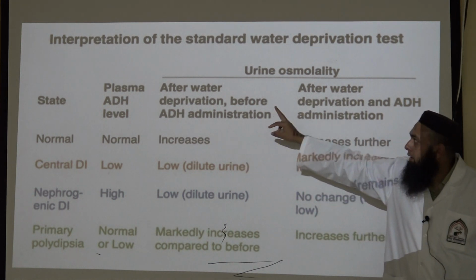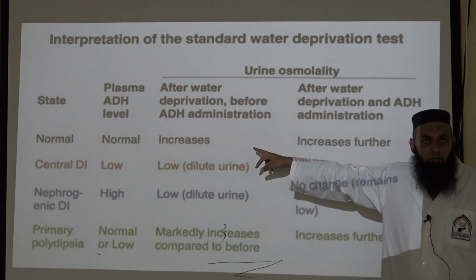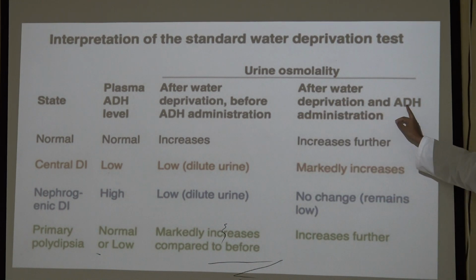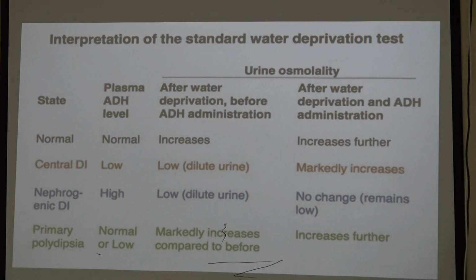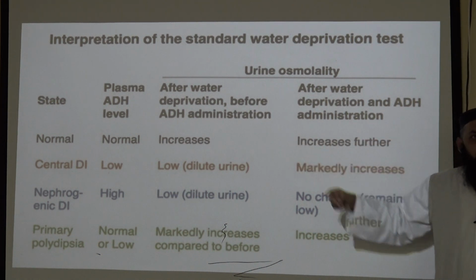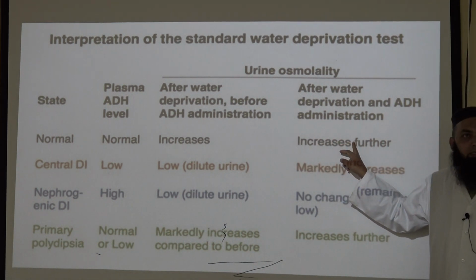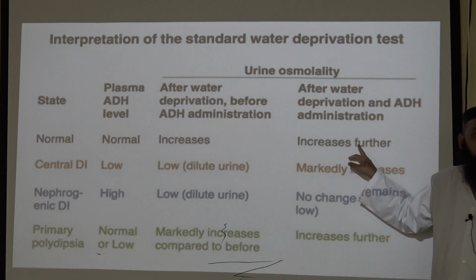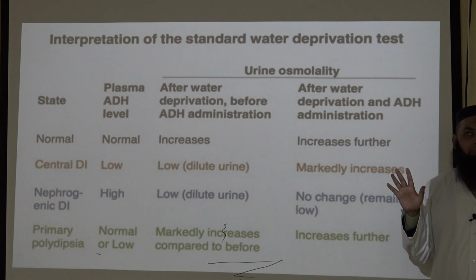Normal ADH level. After water deprivation, the urine osmolality increases, which is normal. After water deprivation ADH increases further. We do water deprivation and then we also give ADH. So in a normal person, urine osmolality should increase. In other words, urine volume will decrease, osmolality will increase in a normal person, and after ADH it will increase further. Got it? If you are not with me, tell me.